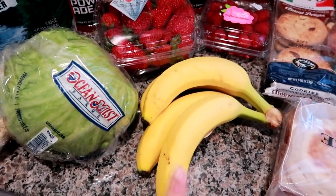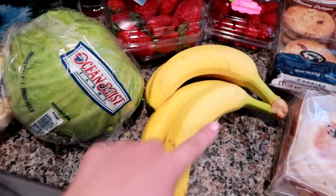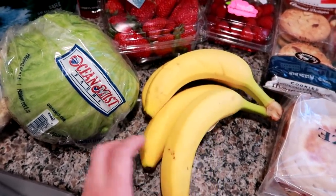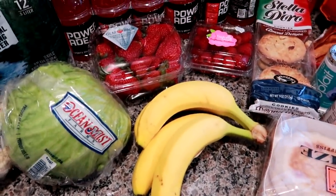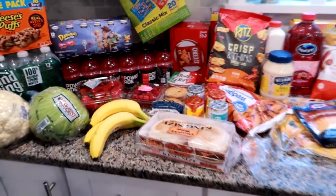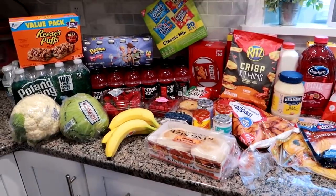Bananas for my smoothies, and obviously snacking. I usually use half a banana per smoothie. I usually get, I don't know, 4 to 6 per week, and we can use them for snacks or smoothies. I think that is everything. I don't think I missed anything, and now I'm going to share my meal plan for the week.